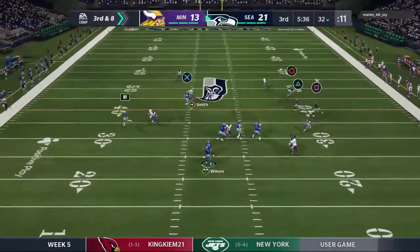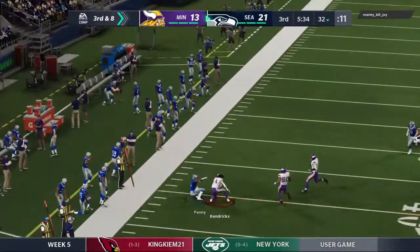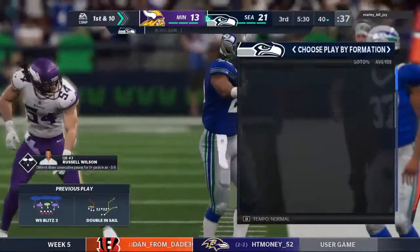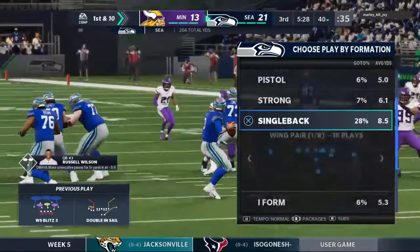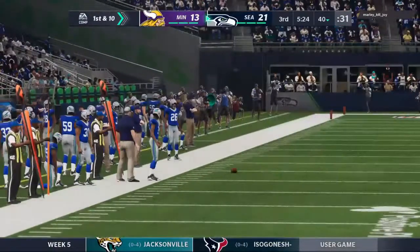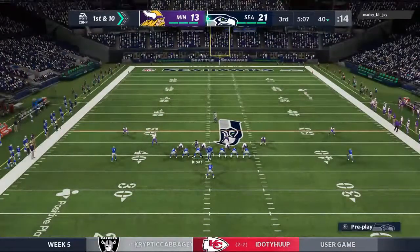On 3rd down, Wilson. And he finds Penny. And he is going to have a Seahawks first down as they're able to get the 3rd down conversion. It's an 8-yard pickup and leads to a new set of downs, 1st and 10 at the 40-yard line.